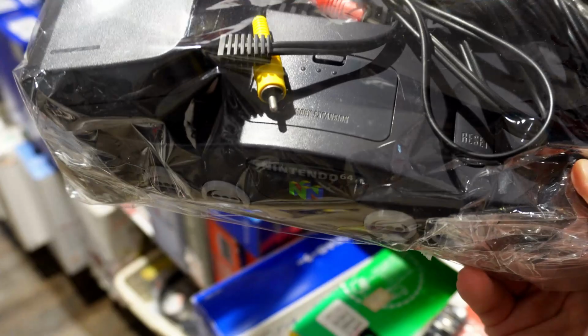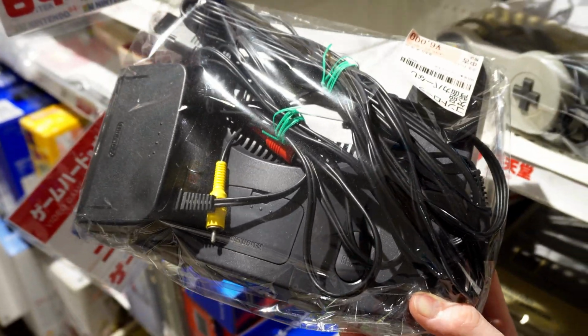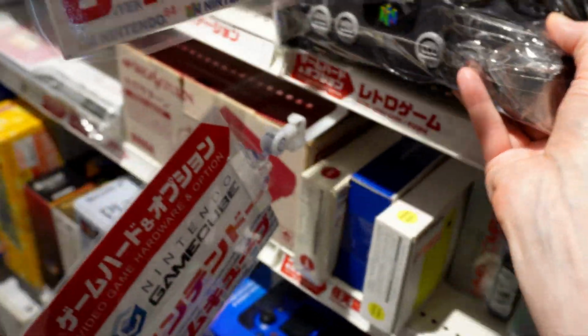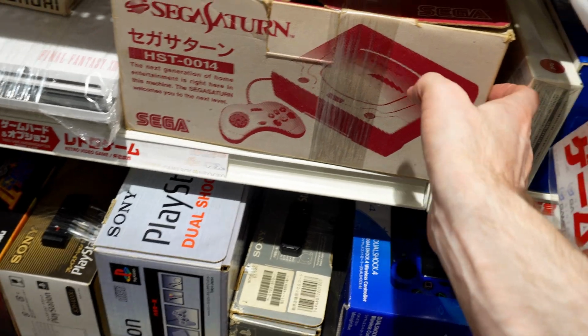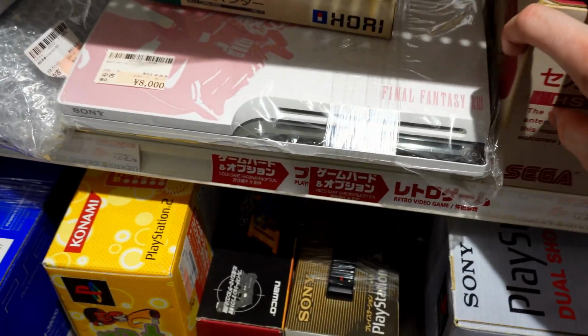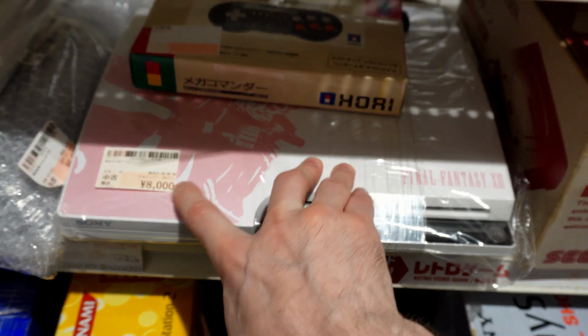A little bit too high price for me. Does have the cables, doesn't have any controllers though. So I'll put that back. PlayStation, we got a Sega Saturn here in the box. Final Fantasy 8 for 8,000 yen.